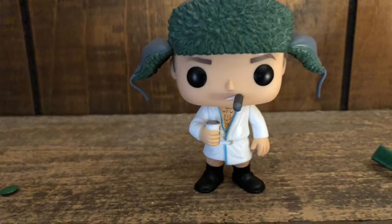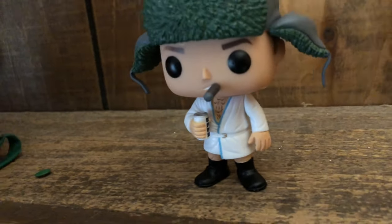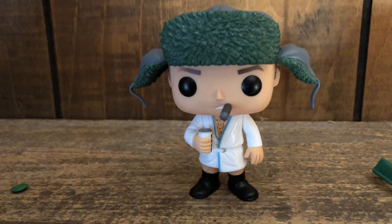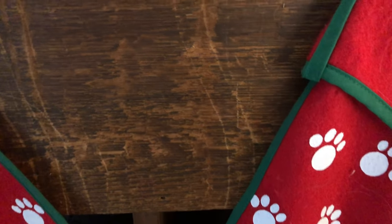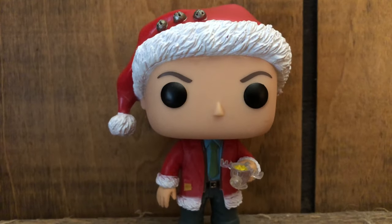Moving on to Cousin Eddie. Wapow. Complete with cigar, can of beer, and chest hair. And last up, of course, it's Clark with the eggnog mug.